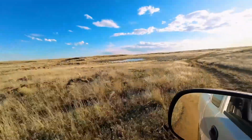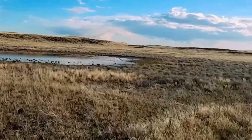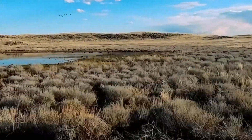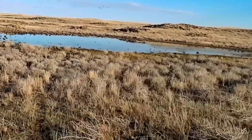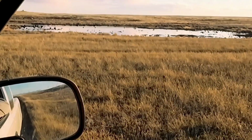There's another. Is that a duck? There's a duck in there. I didn't see that the first time. Oh my gosh. Couldn't quite tell. Two bigger ducks, and a bunch of smaller ones. One mating pair of widgeons, and then another mating pair of like a gadwall or a redhead, and then a bunch of green-winged teal out on that pond.